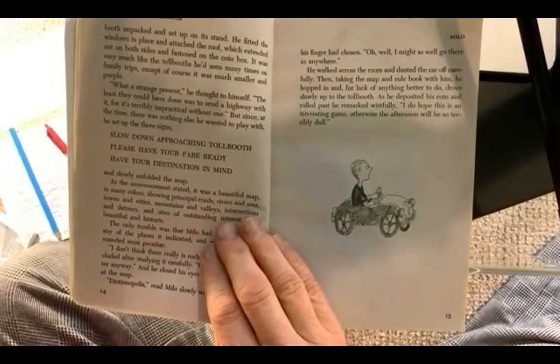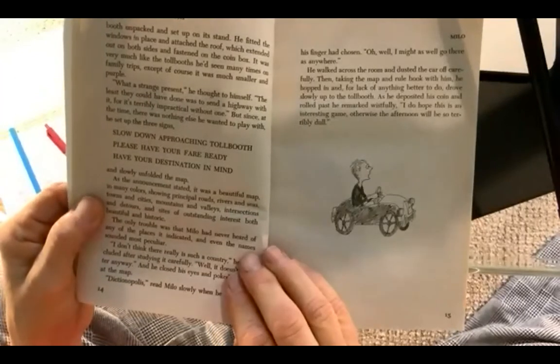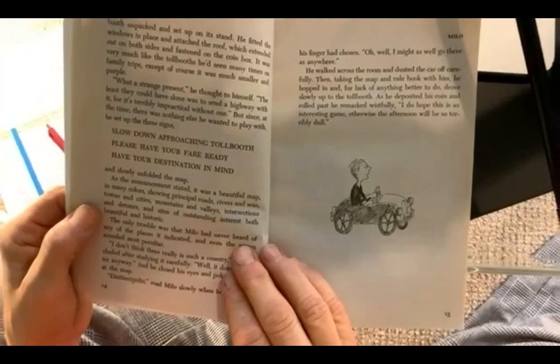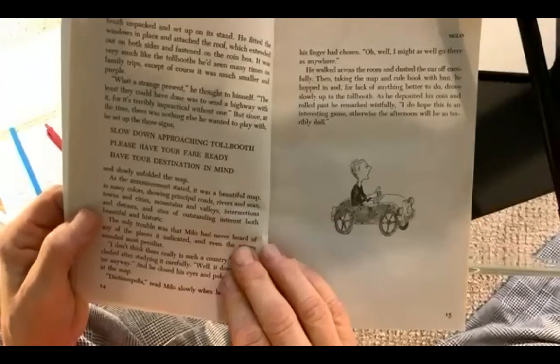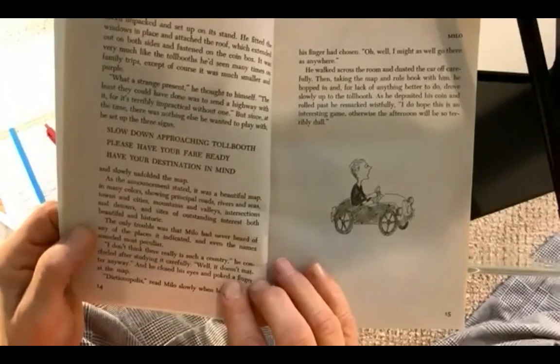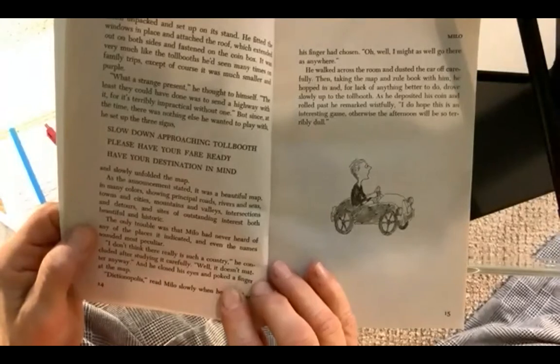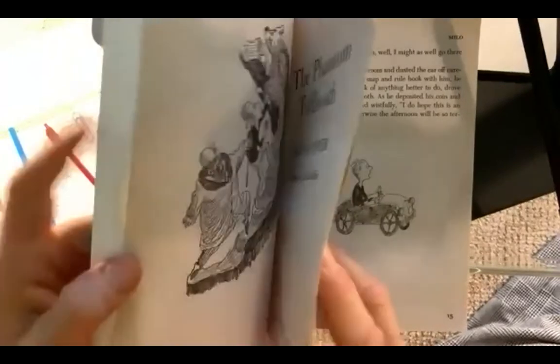Sign one: "Slow down, approaching toll booth. Please have your fare ready, have your destination in mind." And he slowly unfolded the map. As the announcement stated, it was a beautiful map in many colors, showing principal roads, rivers, seas, towns, cities, mountains, and valleys, intersections and detours, and sites of outstanding interest, both beautiful and historic. The only trouble was that Milo had never heard of any of the places it indicated, and even the names sounded most peculiar. "I don't think there really is such a country," he concluded after studying it carefully. "Well, it doesn't matter anyway," and he closed his eyes and poked his finger onto the map.